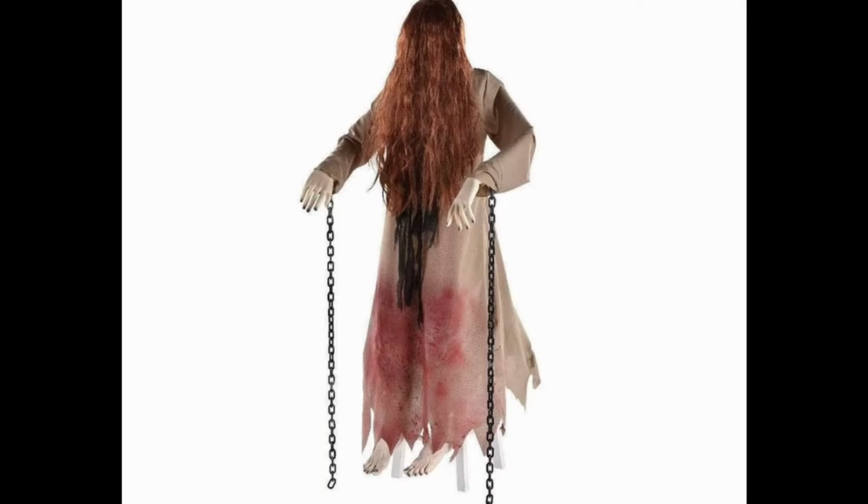There is actually a video out of the prototype of this animatronic that was released by Hauntastic. Apparently he owns the prototype, which is very, very interesting. And it kind of shakes, and then it raises up, it shakes, and then it kind of goes back down. I'm hoping it doesn't do that.